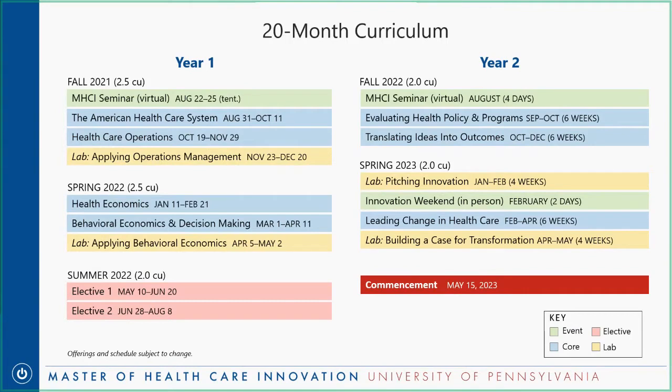Then after the seminar, you're taking online courses for the rest of the school year. MHCI courses are a little bit different than a traditional degree program because you take just one course at a time, and each of those courses is typically 4 or 6 weeks long. So instead of taking multiple semester-long courses at the same time, you're taking one intensive course at a time to focus on that topic. Typically on the 20-month curriculum, there's a 1-week break between each course. On the 3-year track, there might be some longer breaks between courses depending on your schedule. In each course, students can usually spend around 13 to 15 hours per week on schoolwork, in and out of class time total.